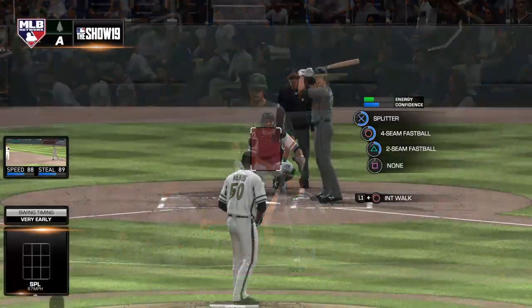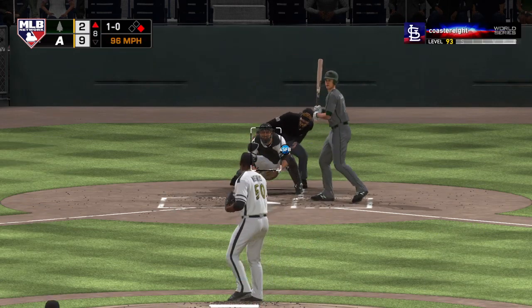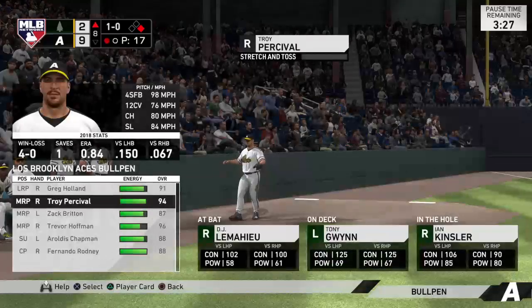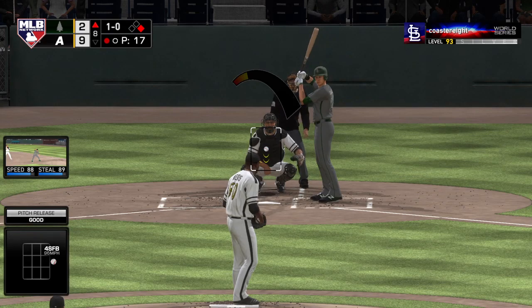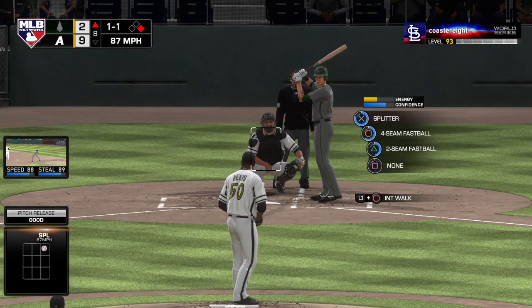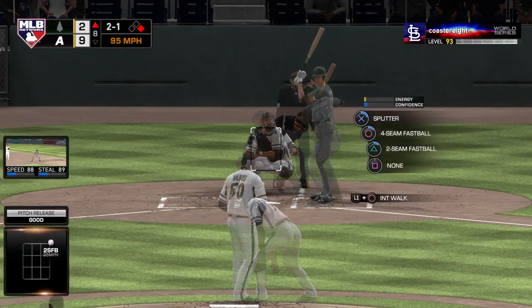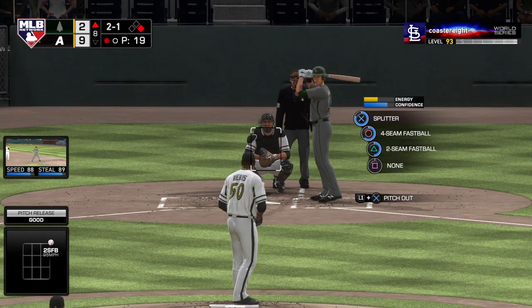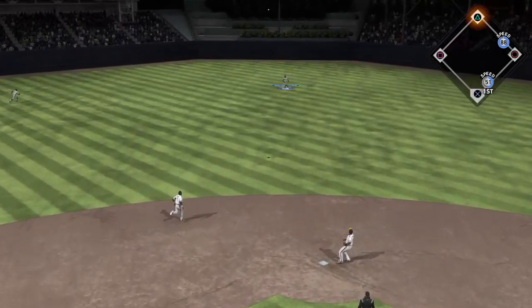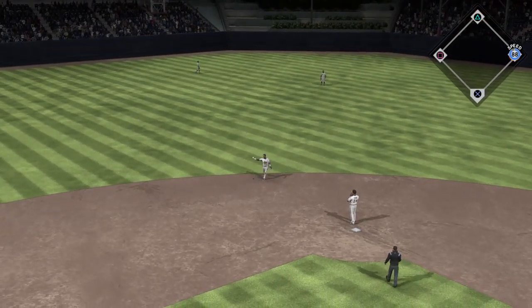DJ LeMahieu will be summoned off the bench here. It's a pinch hit with a runner at first and 1 gone in the inning. In tight here with the first pitch fastball. That's 1-0. Vizquel, a runner at first with 1 gone in the inning. And it's a called strike to even the count at 1. And this one's high and tight, backing him up 2-1. Line drive to center field. Vasquez is there, 2 gone.